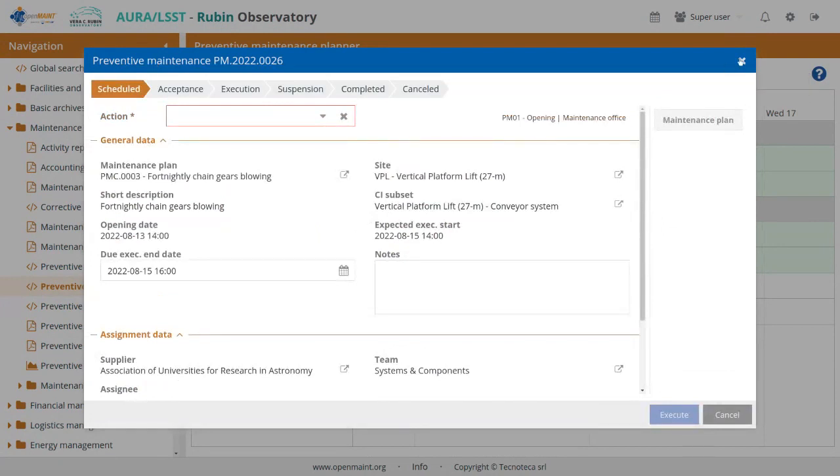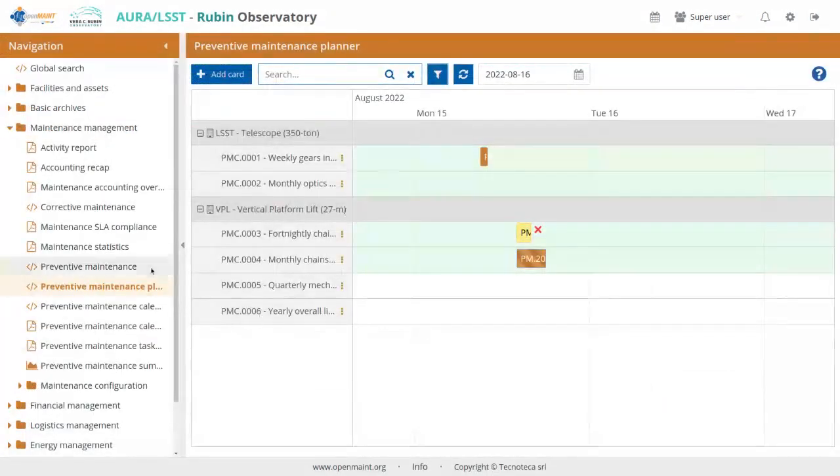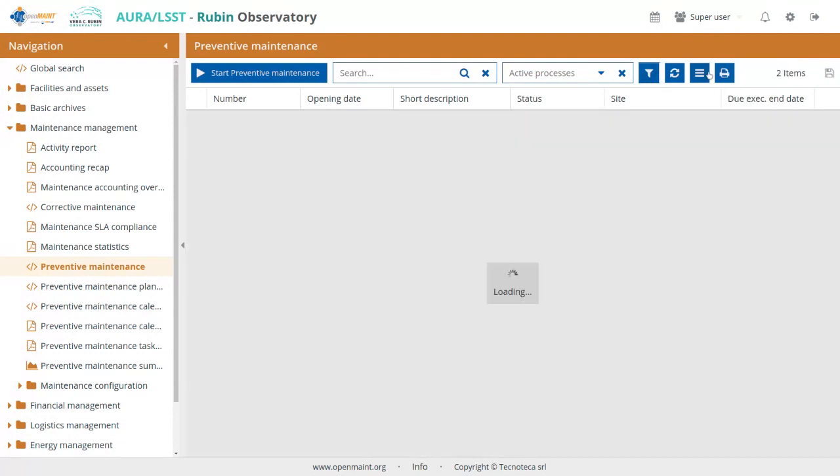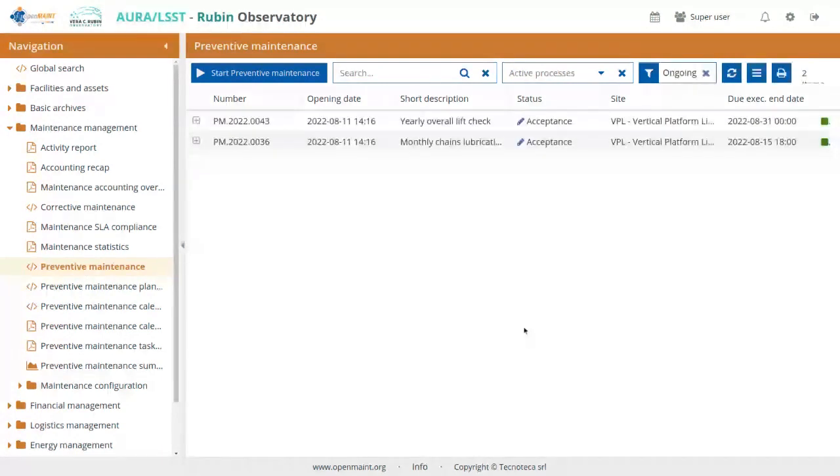Of course, beyond the planner and that configuration, we also have all the preventive maintenance activities. Here you have the started ones, the ongoing ones, but you can also see the scheduled ones, the ones that are planned but not yet started. Yes? We have some questions coming in.